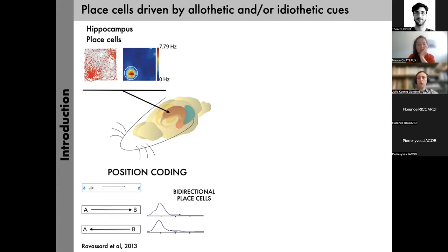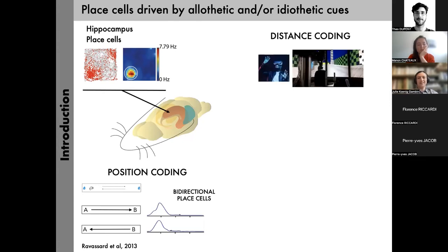Bidirectional place cells can also generate another type of coding called distance coding. This has been described in rodents running back and forth in a virtual linear track. I'm going to explain later in a bit more detail virtual reality in rodents.